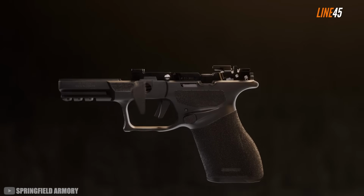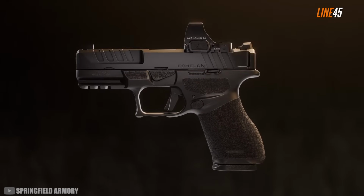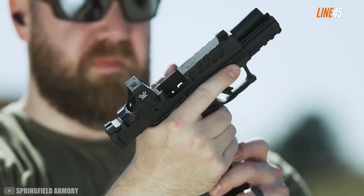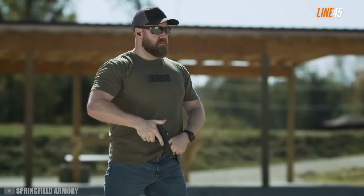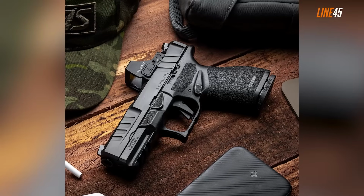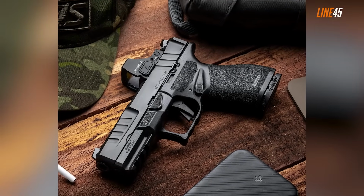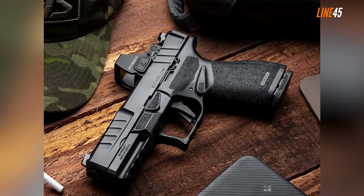The Central Operating Group, which is the serialized FCU, changes everything. It lets you pop the guts out of the frame and move them into other grip modules or slide assemblies. I swapped between frames during dry fire and noticed how easy it was to tune fit without sending anything off to a smith. The adaptive grip texture is another standout. It's smooth until you grip down, then it bites just enough without tearing your skin, and with 3 backstrap sizes, I dialed it in fast.